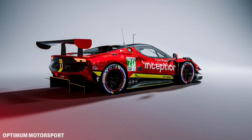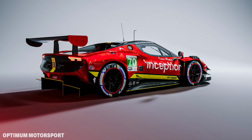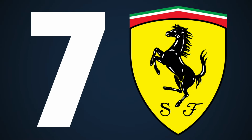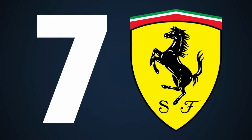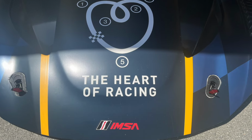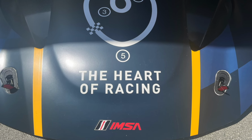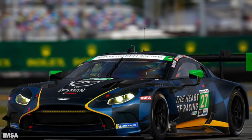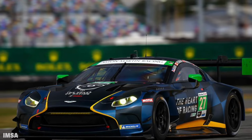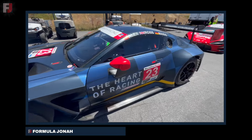The 2 new Ferraris, along with the additional endurance round entries from the Italian manufacturer, means that we will see a total of 7 Ferrari 296 GT3s competing on the grid for the Battle of the Bricks. It's also worth mentioning that the Aston Martin team, the Heart of Racing, will enter 2 cars into the GTD Pro field this time round, with the number 27 Vantage GT3 making the step up from GTD to join the full-time number 23 Pro entry for this race.